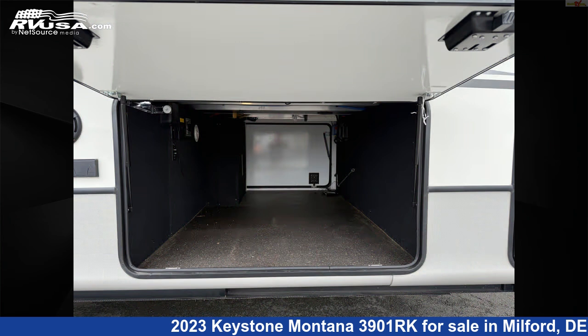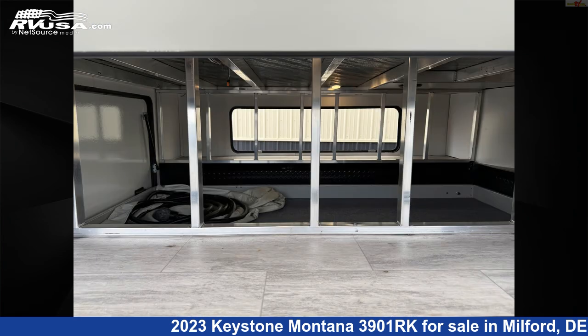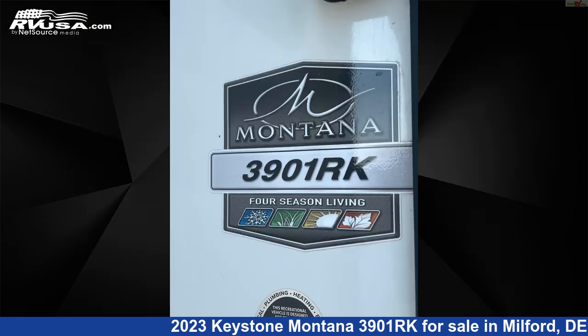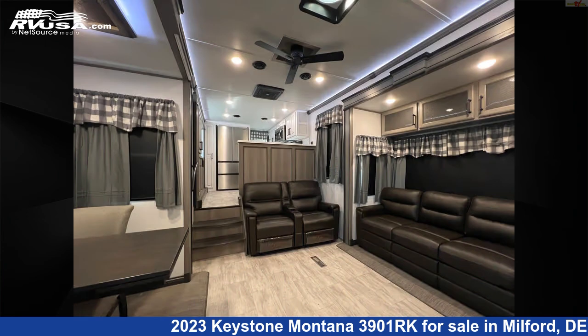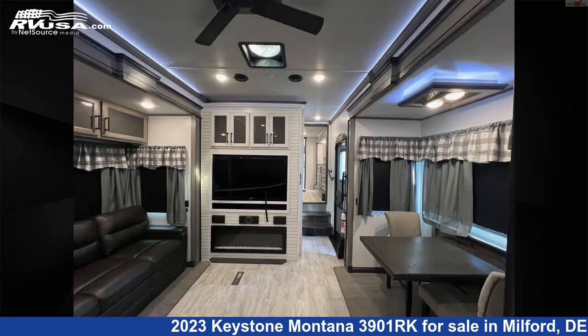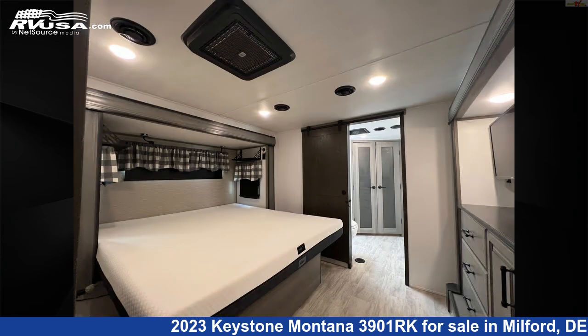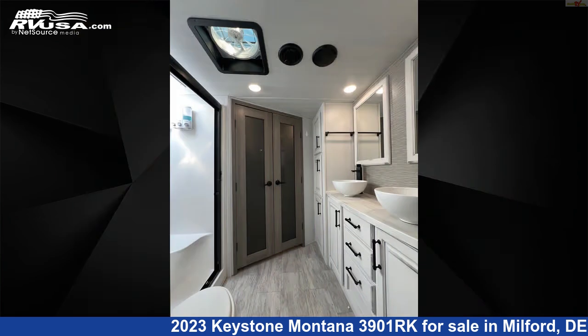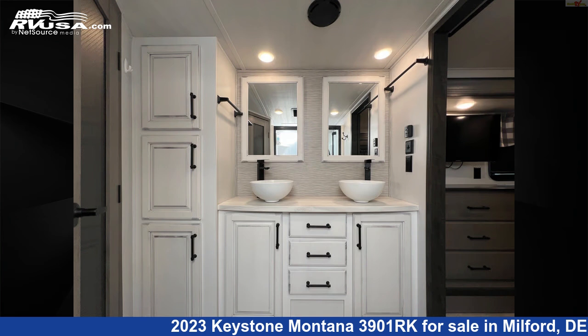This used Keystone is 42 feet 4 inches in length and features sleeps 4, carbon monoxide detector, air conditioning, auxiliary battery, spare tire kit, external shower, LP detector, microwave, DVD player, oven, leveling jacks, and 70 gallons fresh water capacity. The unloaded weight of this 2023 Keystone Montana 3901RK is 14,541 pounds.